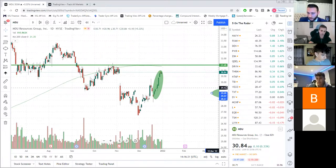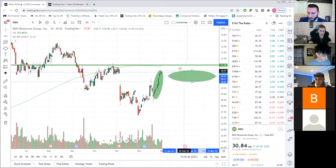So I think with this one, be a little more patient, maybe a pullback to this 30 area to really confirm that it's trending back upwards instead of the downtrend that it's been in. I think you could catch a solid move in that.